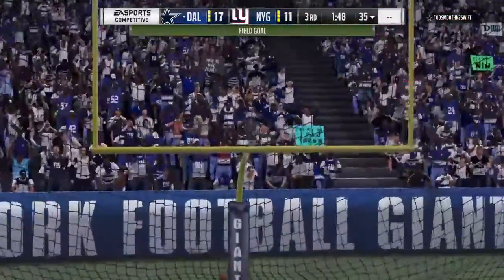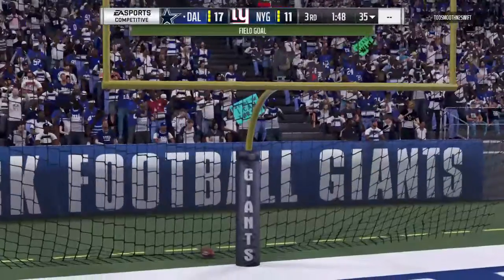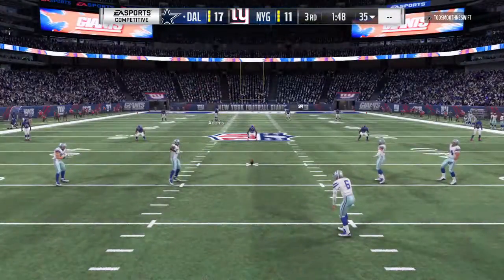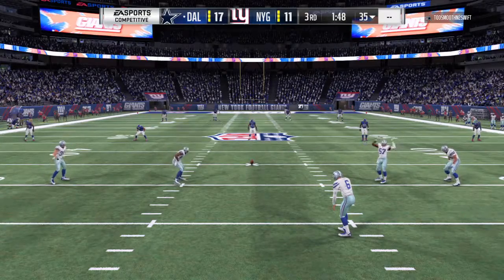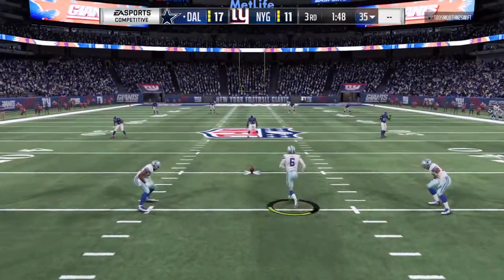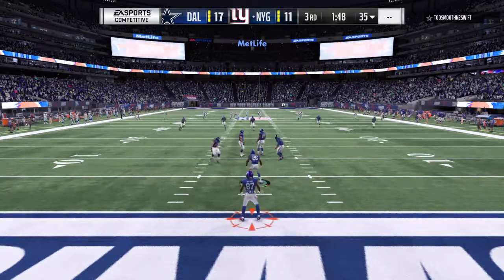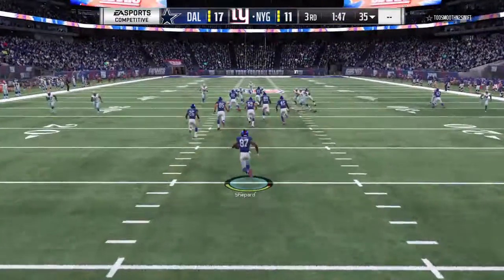And Bailey able to knock it through. And that will add 3 more to their lead. It pushes it up to 6. And that field goal caps an 11-play drive. It's a lot of offense to run to only get 3 points, but they'll take them. Anytime you can put anything on the board, you run to your sideline somewhat happy.